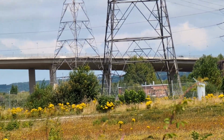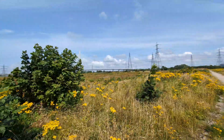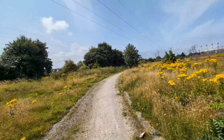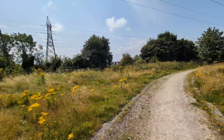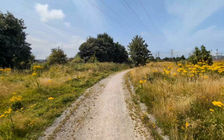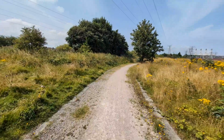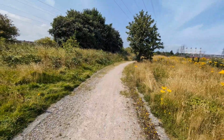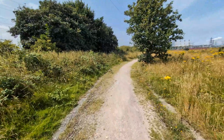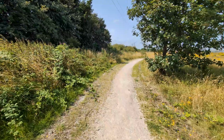You can hear that traffic. So I'll be going back to that cafe on the way back. Take some photographs and make a slideshow.